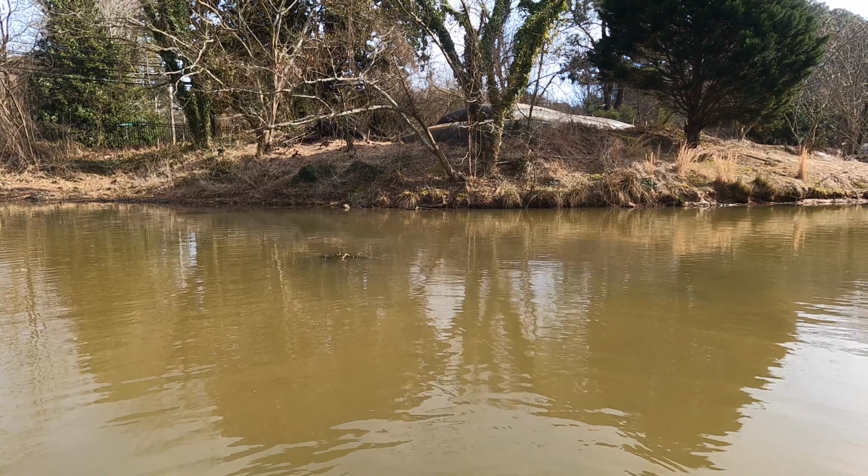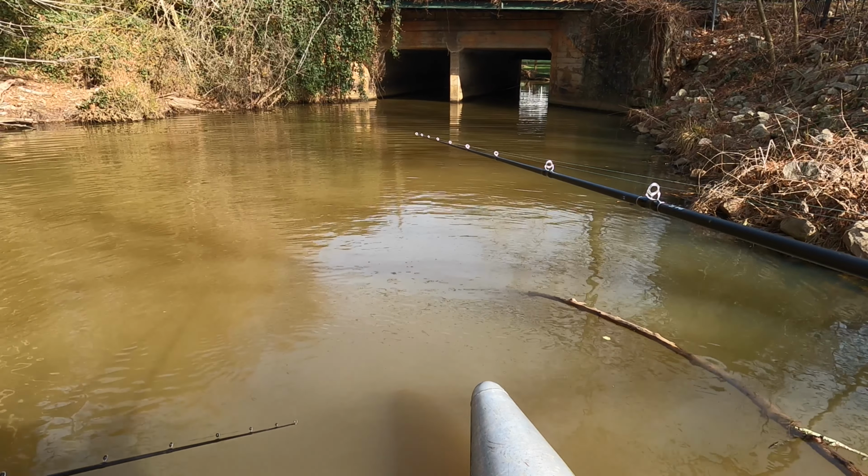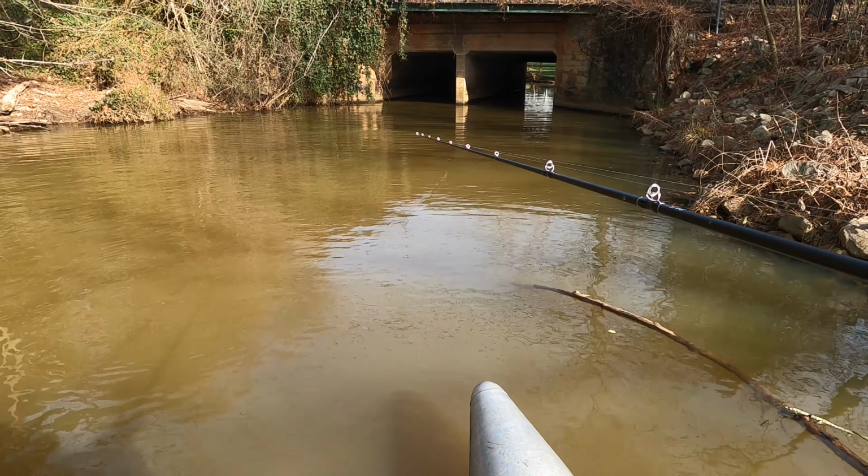A lot of times there's a lot of bass in here, especially later in spring. You'll start noticing a lot. You can cast right in that tunnel. Yeah, this spot does look really good. In late spring and early summer, this is probably the best spot on the lake. Right now, it's okay. I haven't caught any over here yet this season. Hope we change that today, though.